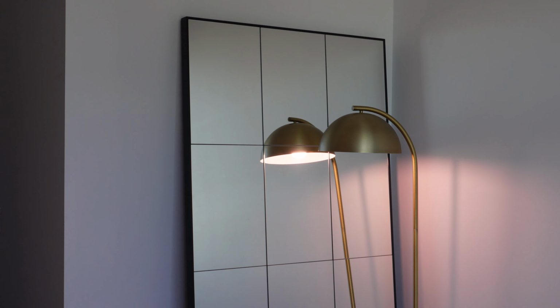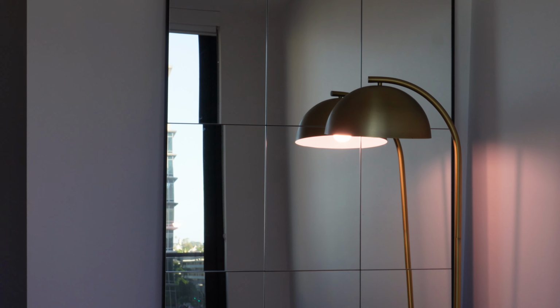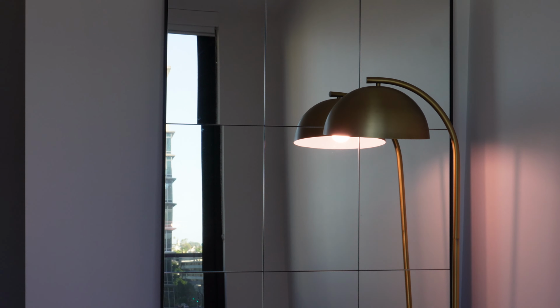I've honestly wanted a mirror of this design for probably the last 5 years, but they are quite expensive, so I was always saving up to buy it and also just trying to find the right space to put it because it's very big. And although I don't have heaps of room in this small bedroom, I feel like it kind of works because it obviously opens up the space, which is definitely what I need.